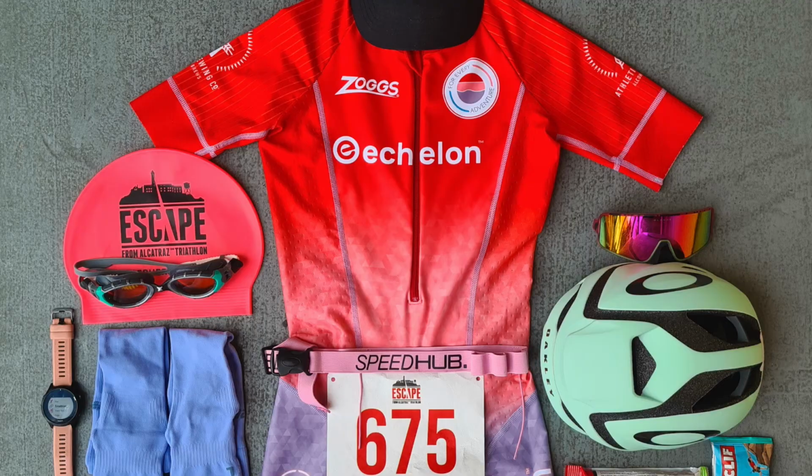So it's race day, and the first thing is to get to the swim. Once you put everything in your transition, you're off. You've got coaches that take you out to the boat. You have to stick to the times.